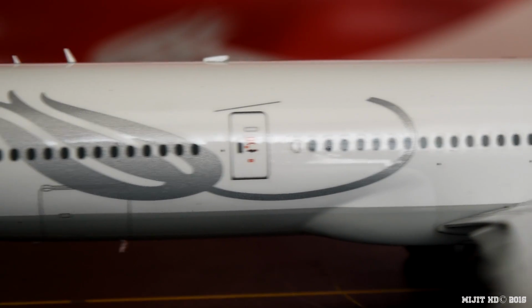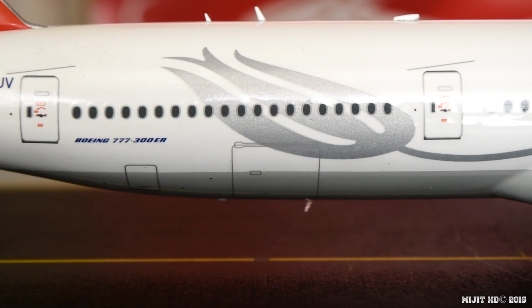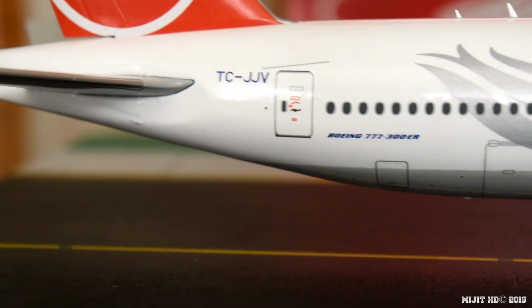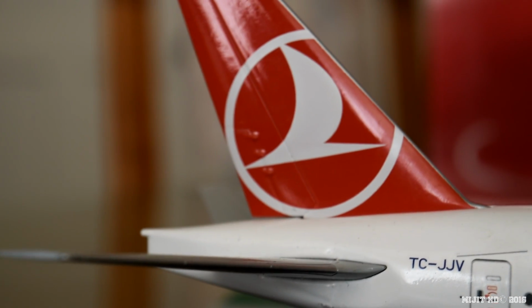Grey tulip logo, and we got the rear cargo container door and the bulk bin door, and above that is the Boeing 777-300ER titles, registration number, and the logo on the tail.